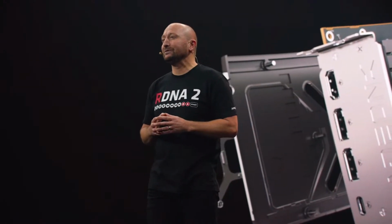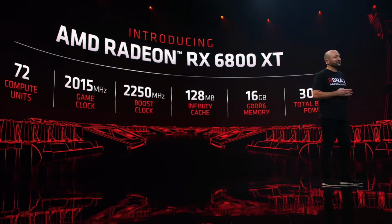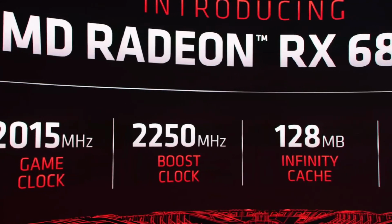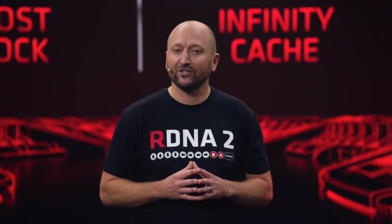Allow me to introduce you to our brand new AMD Radeon RX 6800 XT graphics card. The 6800 XT is purposefully designed to play all of your favorite AAA games at 4K and below resolutions, and at the highest quality settings available. It comes with 72 compute units and runs with a game clock of over 2 gigahertz. This card features a 2.25 gigahertz boost clock that pushes some of the highest frequencies we've ever achieved, all thanks to the incredible work done by our engineering team on the RDNA 2 architecture.